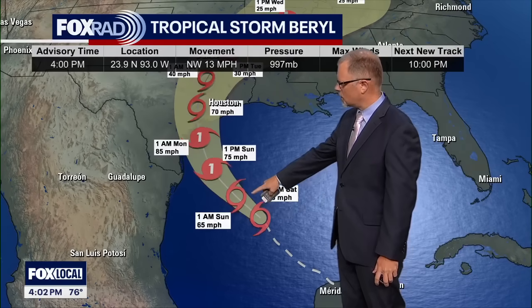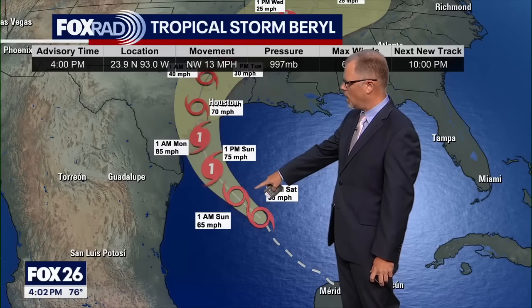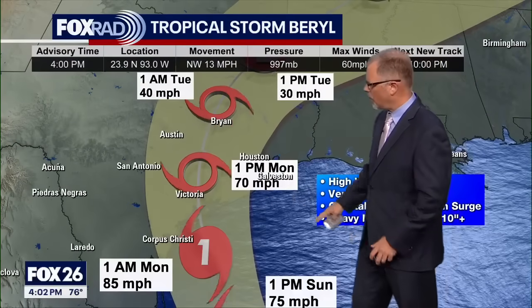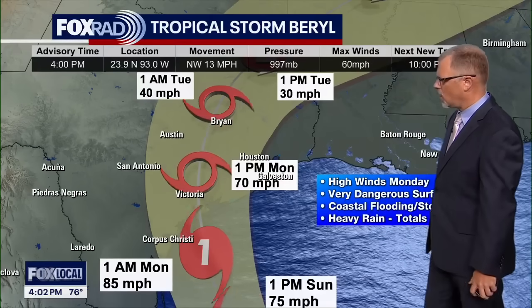And you'll notice it's still expected to maybe gain a little bit more strength in the overnight hours on Saturday night, early Sunday. But by this time tomorrow afternoon, we do expect to see Beryl sort of getting itself organized and strengthening back into hurricane strength. And right now it looks like at landfall we're expecting about 85 to 90 mile an hour winds. And that is something we've got to all take seriously, of course. At this point, it does look like Matagorda Bay, right towards Victoria, Palacios. Those are the areas that we're focusing on at this point.